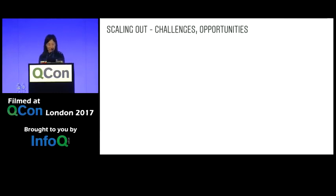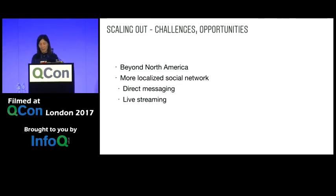But we're actually not everywhere. We're mostly in North America right now because the latency from Europe and Asia is still very high. But we also see opportunities there. With the latest features that we have for direct messaging and live streaming, we have identified more and more users with more localized social networks, whether it's a celebrity, or a group of friends who are in a particular region in Asia. It makes sense to move the data center closer to where users are to reduce this interaction latency. So that would be something that we would like to tackle next.